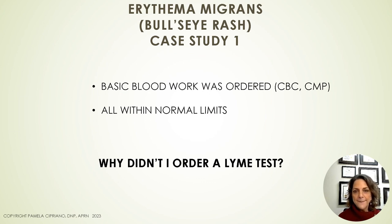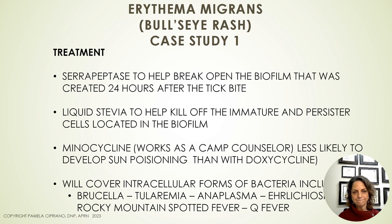I got basic blood work, CBC, CMP, all within normal limits. Why didn't I order a Lyme test? I'm hoping you can answer that question yourself. It's greater than 5 centimeters. It's less than 4 weeks. The saliva from the tick is going to keep the bacteria incognito from your immune system. You're going to get a negative result.